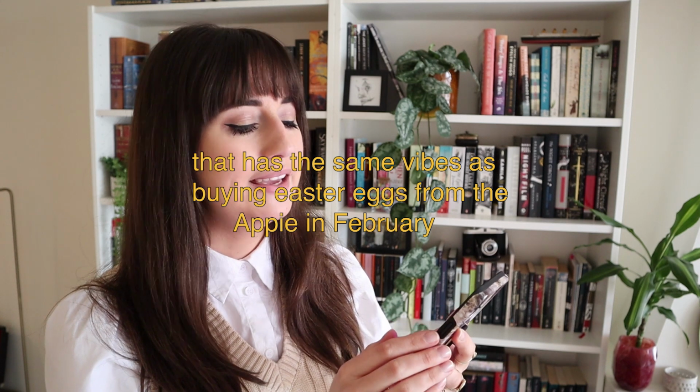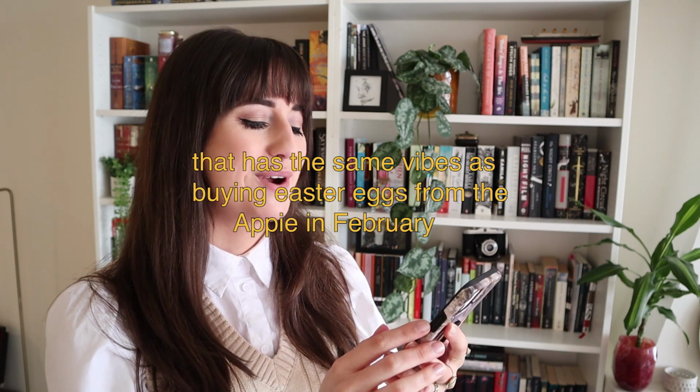This is bad. I love this one. That has the same vibe as buying Easter eggs from the Oppie in February. And Oppie is like the short version of Albert Heijn, which is a Dutch supermarket. We always say I'm just going to the Oppie, and buying Easter eggs in February, whereas it's Easter in April. It's always so weird when all these seasonal candies and chocolates are already in store months before the actual holiday is there. So basically a book that's like, why? Are you serious? Are you kidding me?